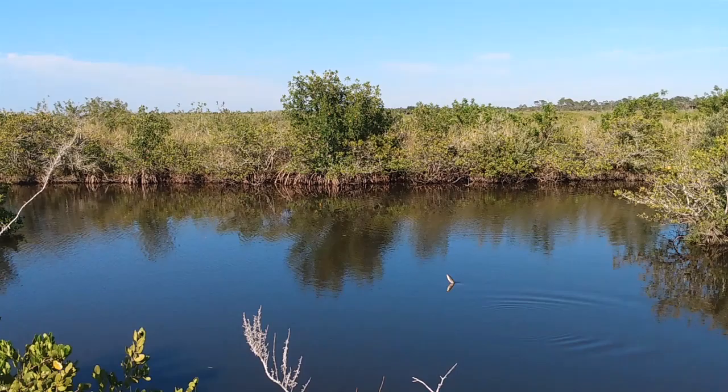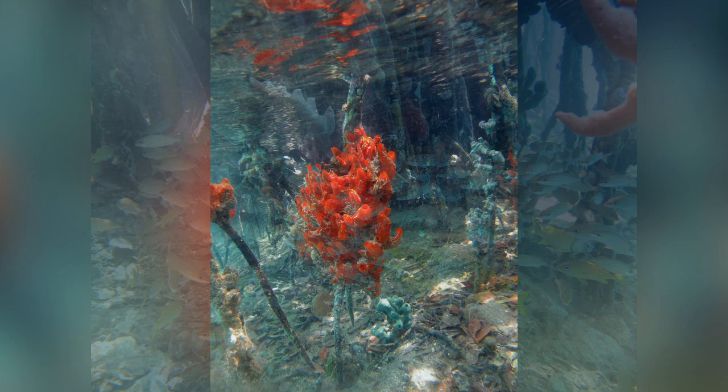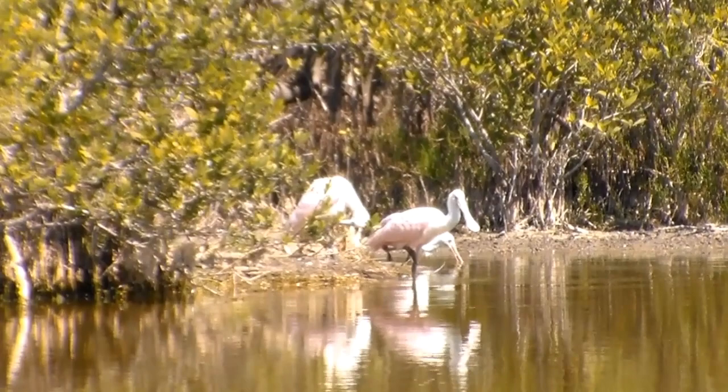Marine creatures like barnacles and sponges attach themselves to the roots of the mangroves and filter water through their bodies. This traps and cycles important nutrients. Mangrove roots also offer fish and crustaceans shelter from predators, making them a perfect nursery for these animals. The branches of the trees are used by coastal birds like pelicans and spoonbills for their nests.